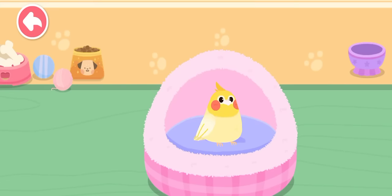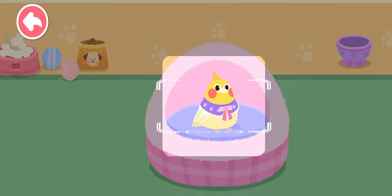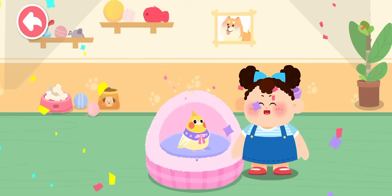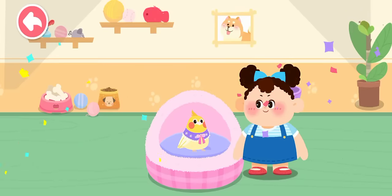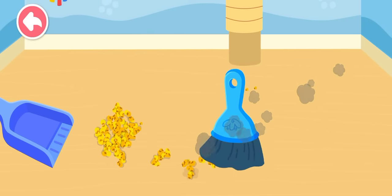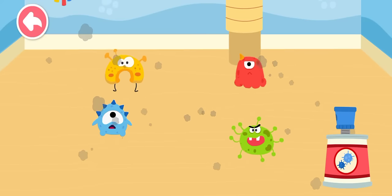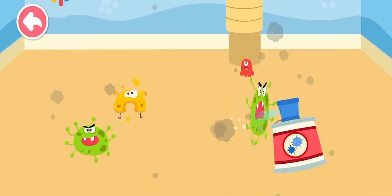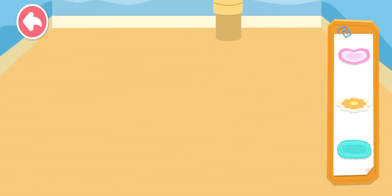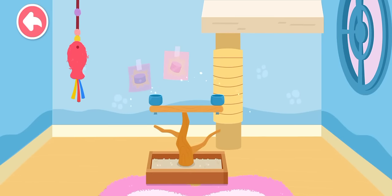It seems to be fond of you. Choose a delicate gift for it. Aim at this little animal and take a picture of it. Great! You're its owner now. Please take good care of it. This pet has moved to a new house. Let's clean up its previous house. Looks great! The next little animal will be happy to live in it.